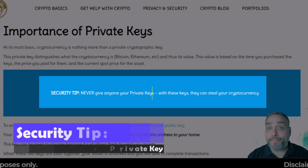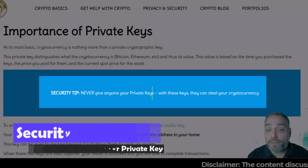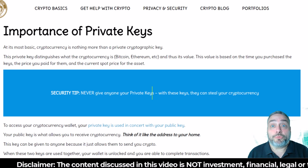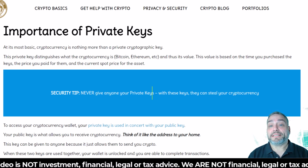First security tip is you should never give your private key to anyone. Once you do, they would be able to access your funds and literally take them from you, and you would no longer have possession of those private keys.